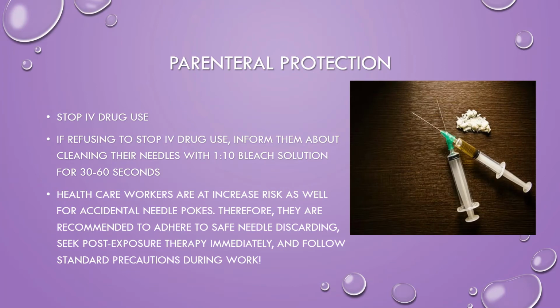Parenteral protection. IV drug users are at risk. Abstinence from IV drug use is the most preferred. If they're unwilling to abstain from IV drug use, teach them how to clean needles by shaking the needles in 1 to 10% bleach solution for 30 to 60 seconds.